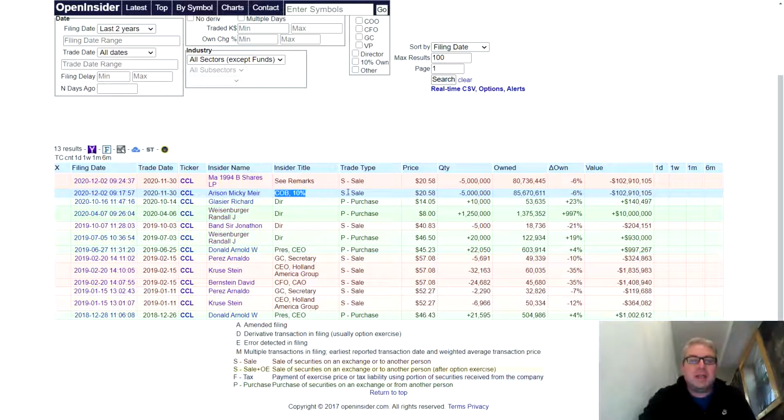Mr. Mickey Arison sold at the price of $20.58, 5 million shares, for a total of $103 million. So Mickey Arison, one of the owners holding 10% or more, sold at $20.58, over $100 million cash and 5 million shares. Okay, let that sink in. If a person that owns more than 10% of the company sells at $20, liquidating $100 million of his money, do you think he thinks it's going to the moon next year?